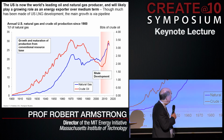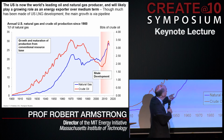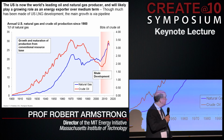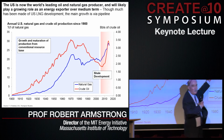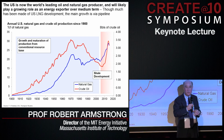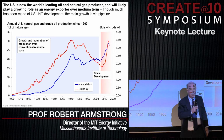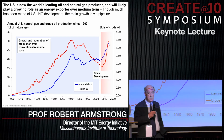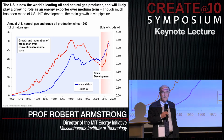This is a graph that looks at shale gas development in the blue curve. And you'll see the growth of gas in the U.S. up until about 1973 or so. Then the dip in gas production, we had some very high spikes in gas prices in the 90s. And then finally the rather dramatic increase in gas post about 2006. And that's when shale gas production started to take off in the U.S.